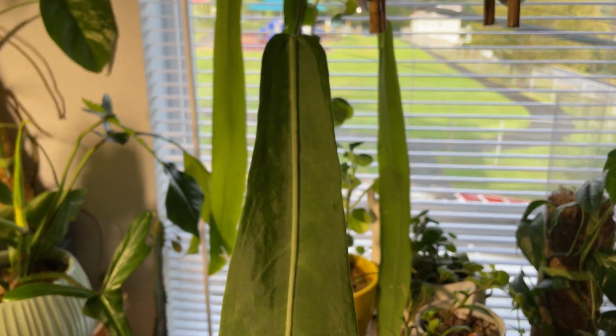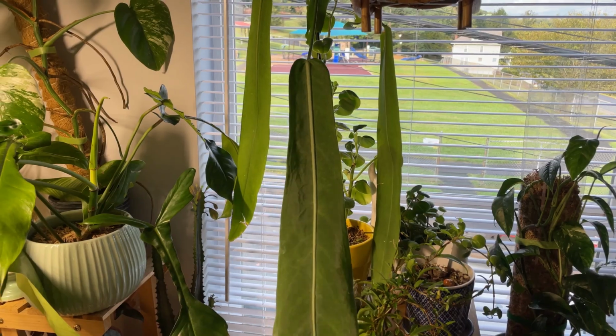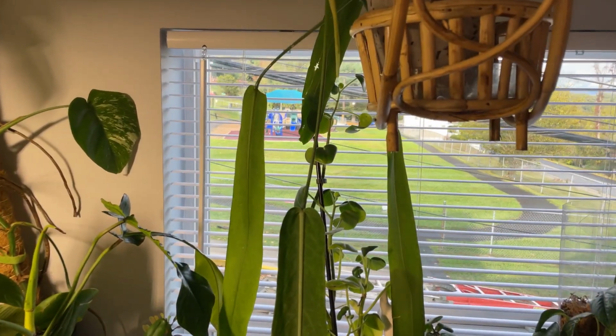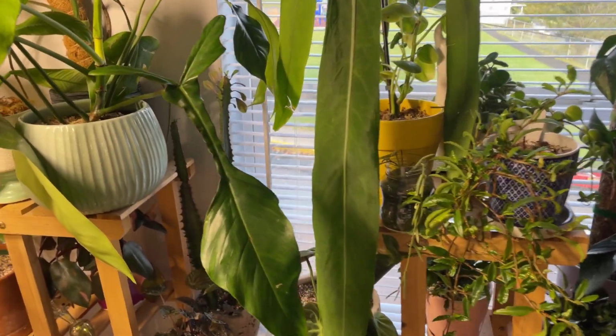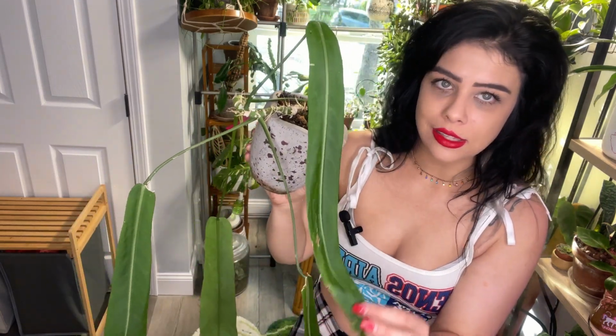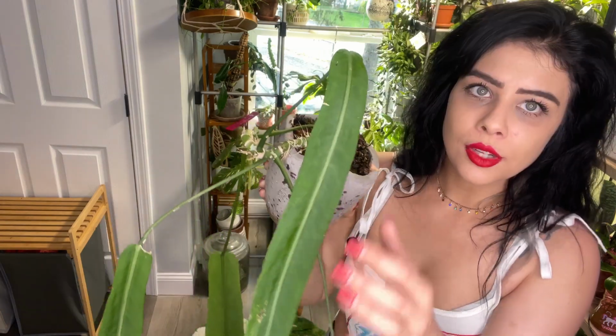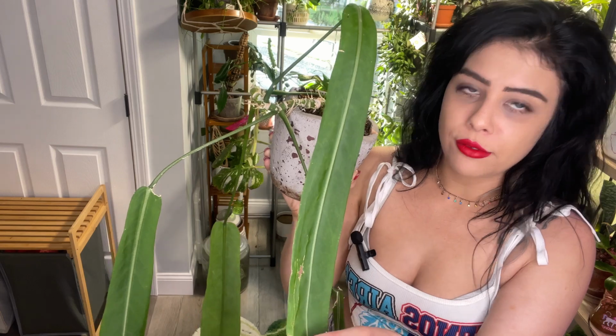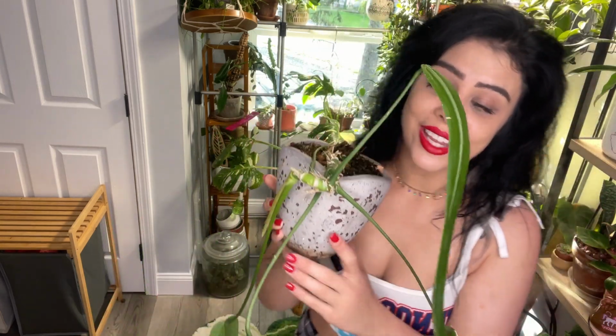I think this leaf is finally officially done growing. Not only is this leaf the longest that I've gotten yet and the longest on the plant, but it's also filling out. I'm noticing it's widening. Initially, in the beginning, the leaves were quite skinny and slim. There wasn't a lot of width to them. You can see this gorgeous white stripe that goes down through the center of the foliage. It just really makes the plant pop, I think, along with its shape and length.